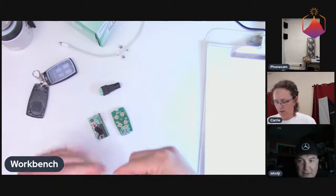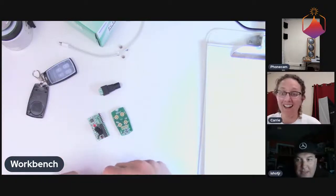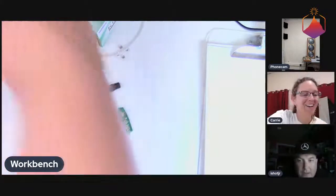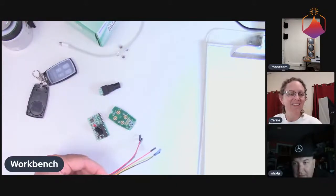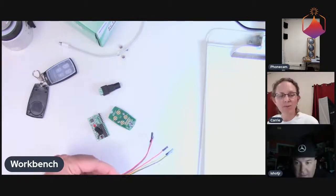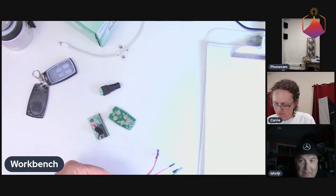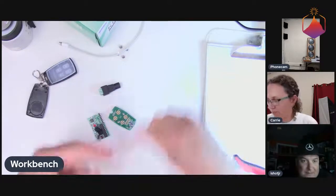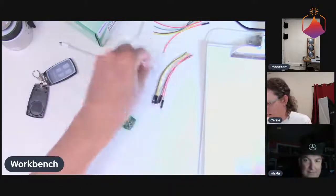Just wanted to share real quick, we have an exciting mathematical update in the comments. Looks like the antenna is roughly 1/8 of the wavelength. 315 megahertz is 952 millimeters. 1/8 wave equals about 120 millimeters. Yeah, there we go, that's information. Thank you. Cool, so that seems right in line.